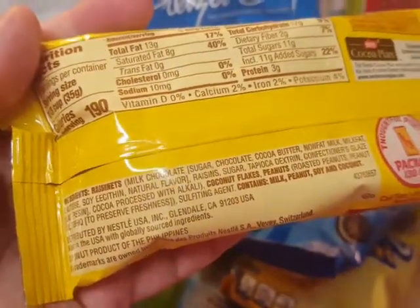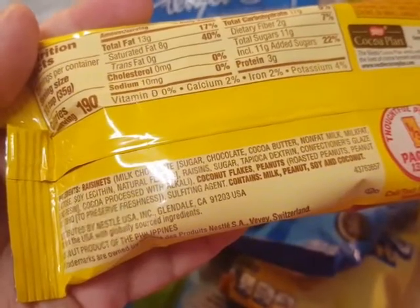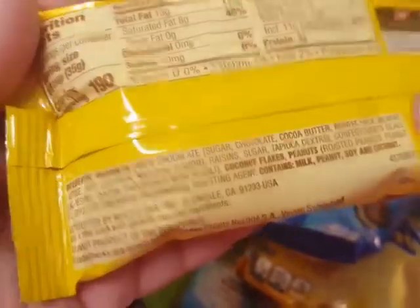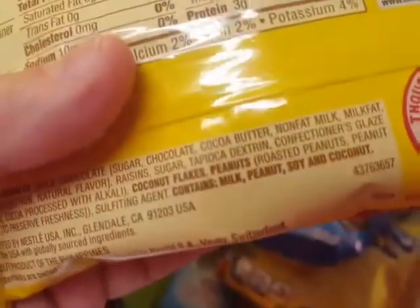I'm reading the ingredients here. Well, it's just got, see that dextrin, tapioca dextrin. I think that is a preservative or a byproduct of sugar. If it's gonna have sugar in it, I much prefer for it to be straight up pure sugar, you know.